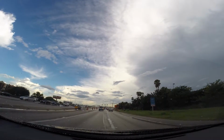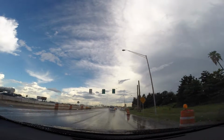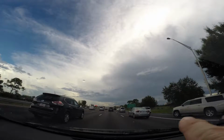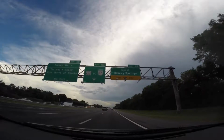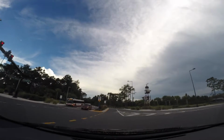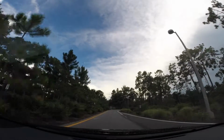Now to get on to the joys of I-4. Actually, it's not that bad. And there's a sign for exit 67, Disney World. Almost there. And here's the entrance to the park. First time in close to 30 years since I've been in this park.